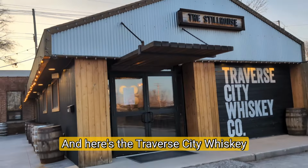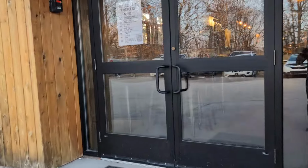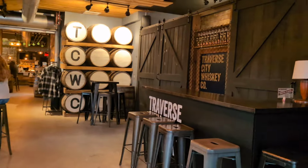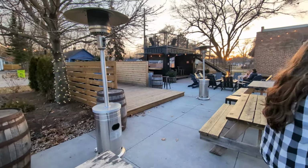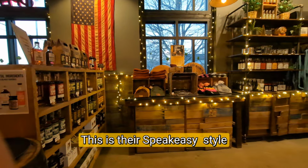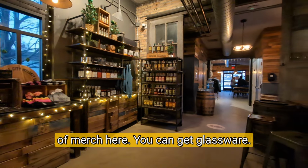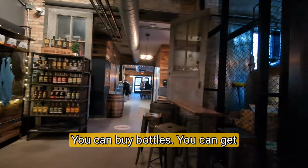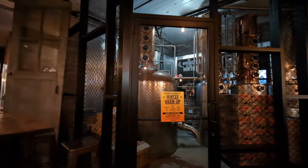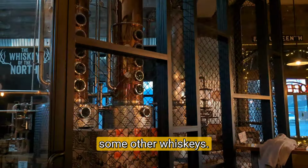And here's the Traverse City Whiskey Company's still house. This is their speakeasy style cocktail bar located in downtown Traverse City. Now there's all kinds of merch here. You can get glassware, you can buy bottles, you can get special signature whiskeys and limited editions that you can only get when you visit this still house. This is also where they distill their Verse gin, their experimental gin, and some other whiskeys.